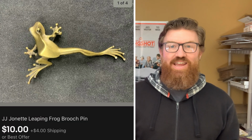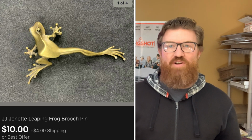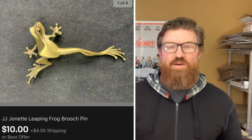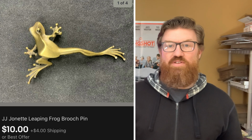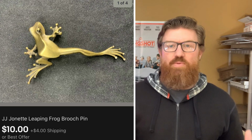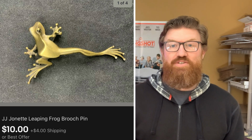All right, next up I sold some jewelry. This is a Jonette. I hope I'm saying that name right. It's a frog pin brooch. I bought a large lot of jewelry at the live auction, and I sold most of it on my YouTube auctions. But I thought this one was cool. I put it up for sale on eBay by itself, and it sold for $10 plus shipping.